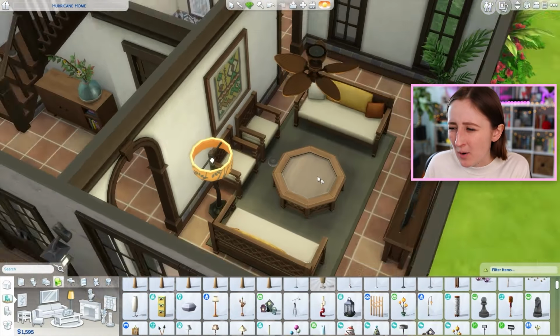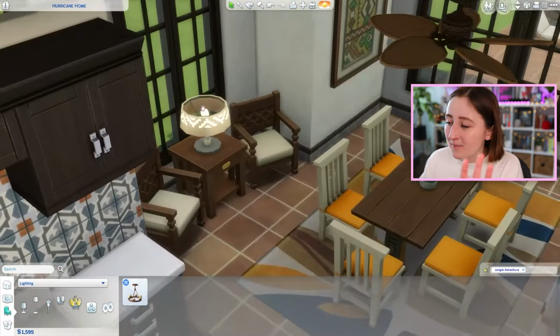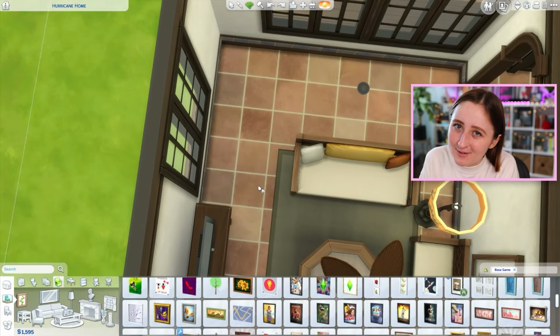I think this house ends up costing like 60,000 simoleons. It also uses a bunch of packs. For that, I'm very sorry. Not all of the packs, but a bunch of packs. I've noticed that I've been using the paranormal stuff pack a ton in all of my builds. It's also a new pack, so that's probably why.